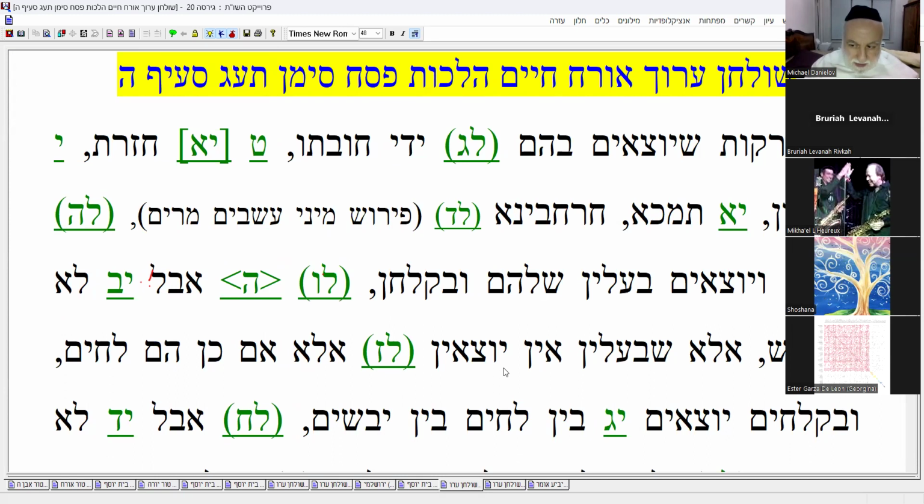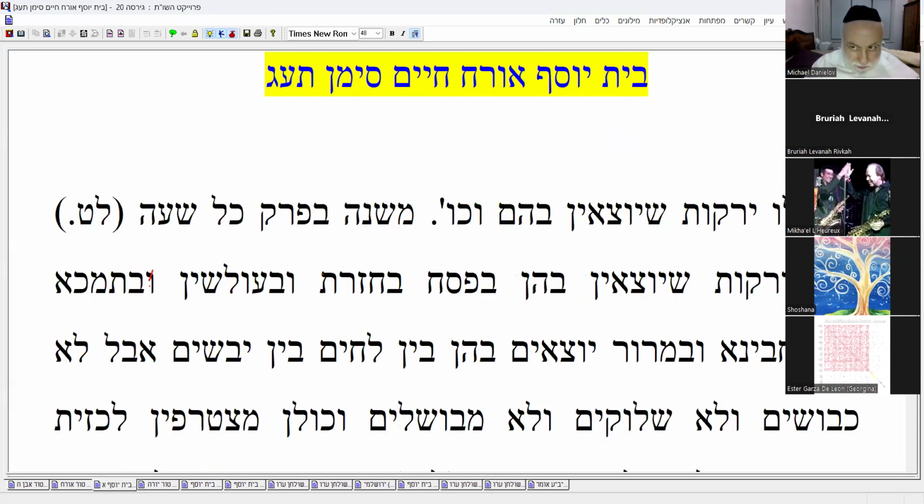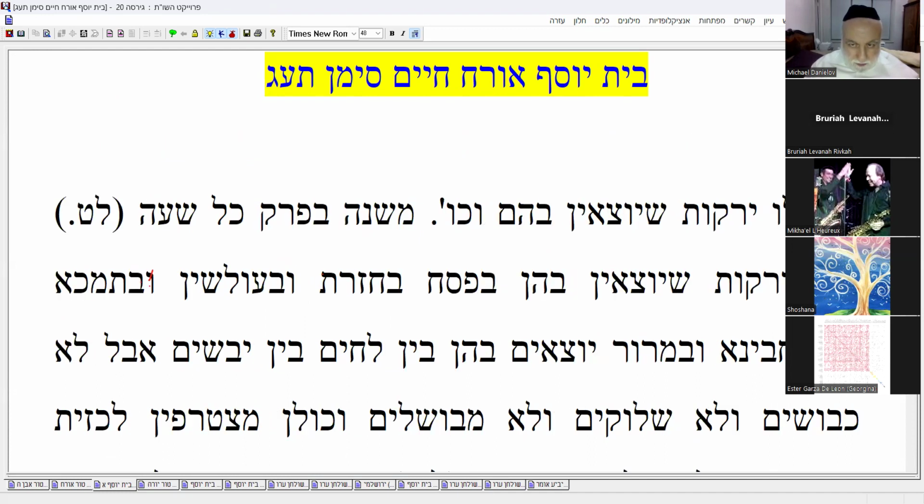So we did Hey last time, and I guess we're going to Vav. I'm not sure if we did the Bet Yosef though. So I'm going to read it. So it says like this over there in the Bet Yosef. Elu yerakot sheyotzim bahem. So it says these are the vegetables that we can use for maror, as we said, right? So where is this coming from?